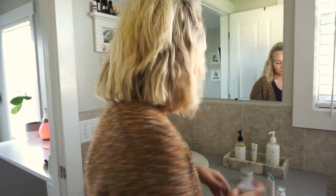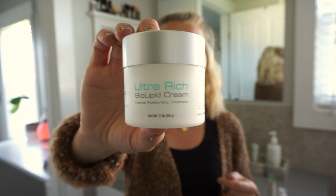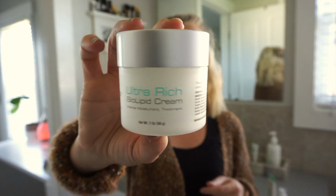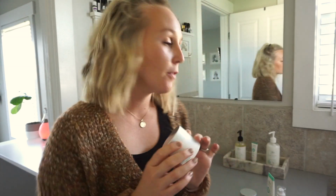This is so good. This is the other product that you get for free when you buy that kit this month. This is the Ultra Rich BioLipid Cream. It's another really good moisturizer for going into fall and winter because it's a really super hydrating, more luxurious, heavy moisturizer. This one is also really good for sensitive skin. So again, just perfect for going into the seasons that we're transitioning to.